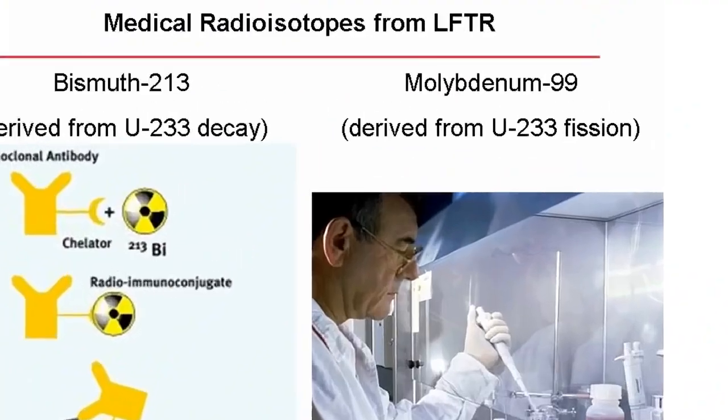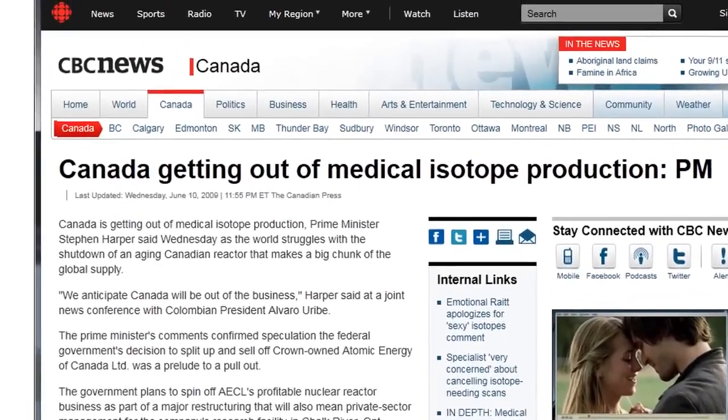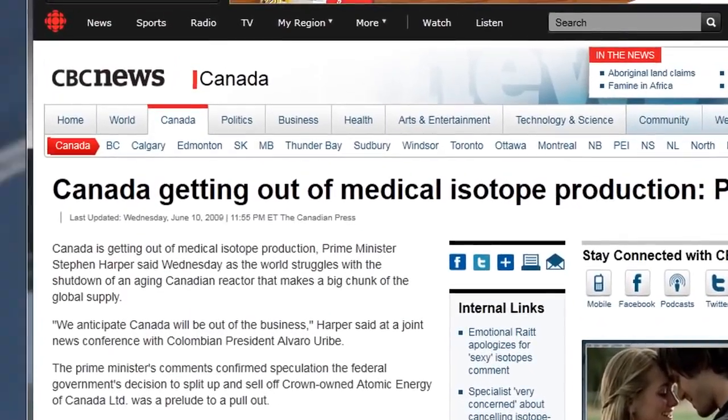In addition, it would make medical molybdenum-99. We are about to shut down the one reactor in Canada that is making molybdenum-99 for medical purposes in 2015. There are hundreds of thousands of patients that will not be able to get the molybdenum-99 they need for diagnostic procedures when that happens. We can make molybdenum-99 just in the normal course of operation, and we can remove it very easily.